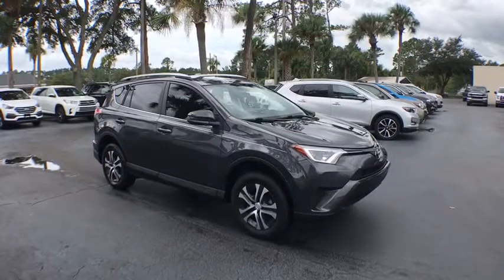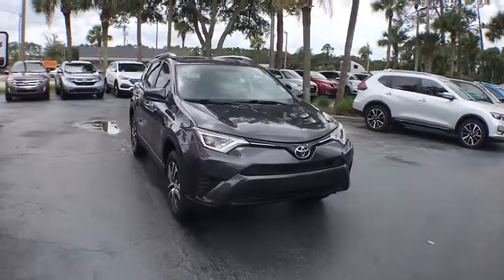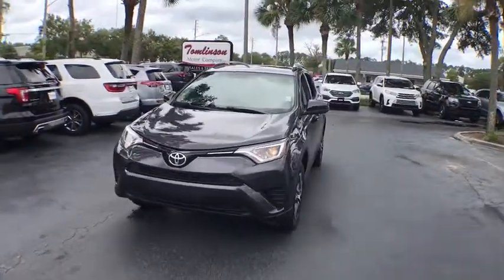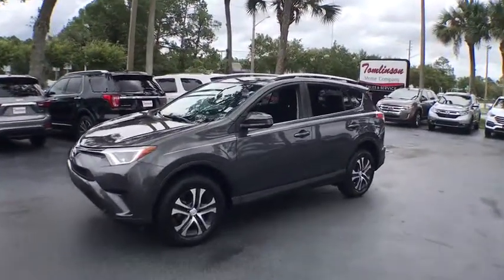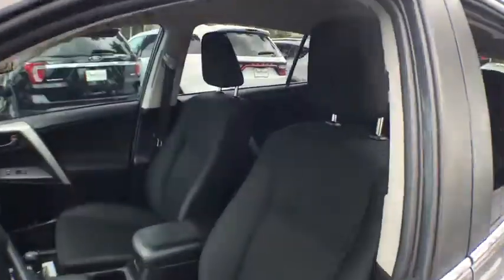Make a great choice today with the 2016 Toyota RAV4. The RAV4 is one of the most fuel-efficient SUVs in its class. Versatile and efficient, RAV4 mixes the comfort and drivability of a sedan with the benefits of an SUV. This highly evolved, well-packaged crossover SUV lets you have it all.